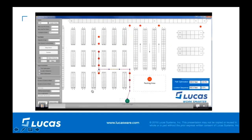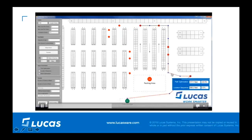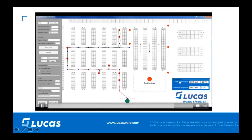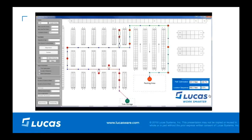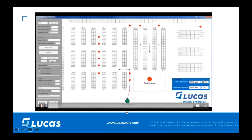As you can see in the box on the left-hand corner of the slide, the tool shows a comparison of the distance traveled using path optimization versus picking in location sequence. For each of the batches that are shown in this video, travel savings is 20 to 30%, and that's just assuming pick path optimization without including any benefits of batch optimization that we discussed before.